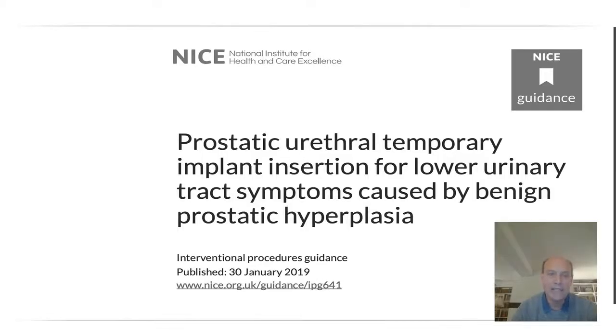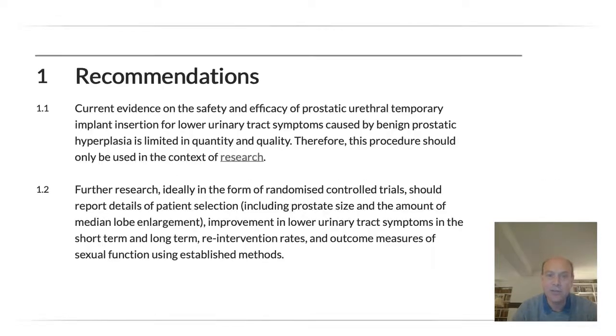In 2018, the data was submitted to the Interventional Procedures Committee of NICE. Guidance from that committee was published in January 2019, stating at that point in time that the data set meant that the procedure should only be used in the context of research. The committee required further data, both short and long-term in terms of outcomes, information regarding reintervention rates, and outcomes in terms of impact upon sexual function by more established methods.